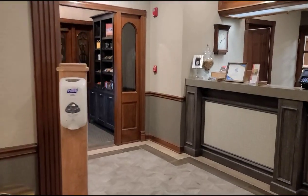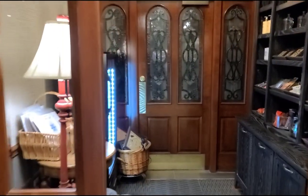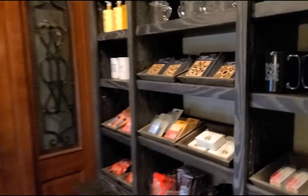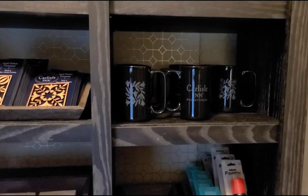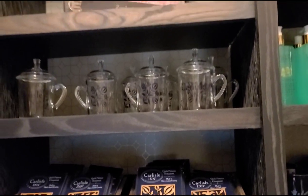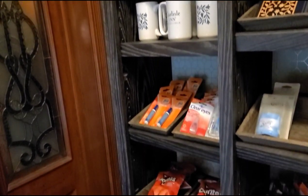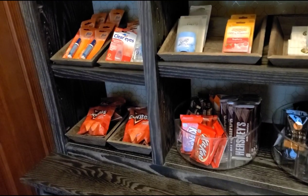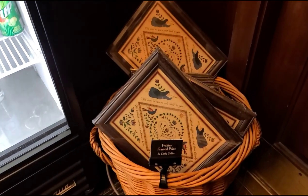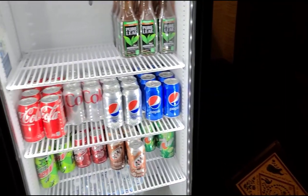Oh, before I forget, I want to show this little area back here. This little nook. You can buy some Carlisle Inn coffee mugs. Got a quilt ornament. Got all kind of little stuff, little candy bars. But then I wanted to show you this. You can buy a framed print. And the Coke's only $1 out of here.